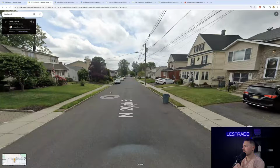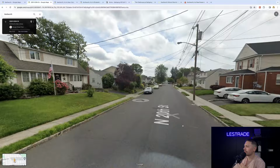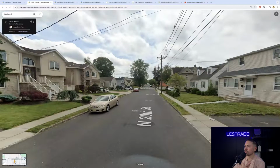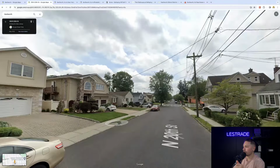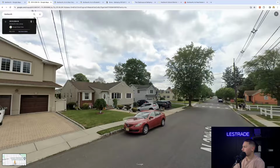So here, we're going to take you down the street a little bit, kind of give you an idea, maybe one of the only sections that has sidewalks in Kenilworth. So the majority of the town is street-lined streets. But you can see, you go a few blocks, many different homes. These are obviously newer styles. There's no basement in these. There's built-in garages throughout a few properties.